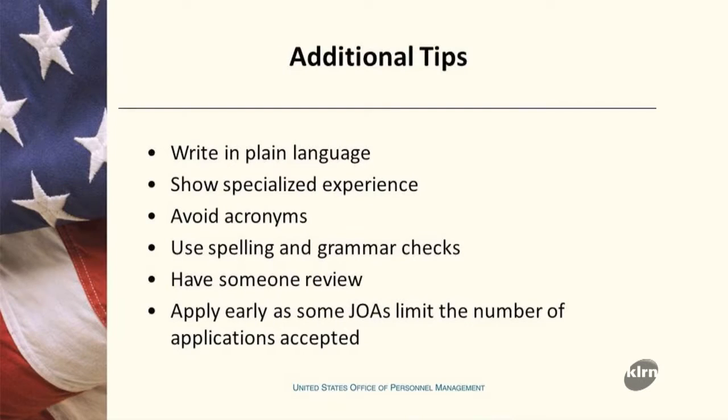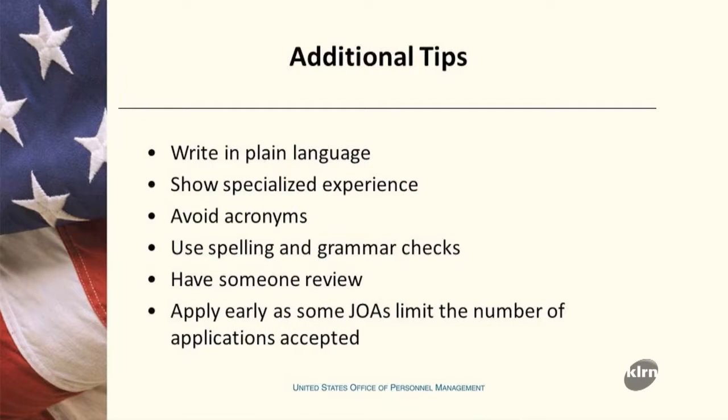Write in plain language. Everybody thinks they need to come up with a 10-letter word of some type that's ultimately going to sound very good, but ultimately it's the language that you see in a vacancy announcement and a questionnaire that is plain and simple, and that's the kind of language that you need to give back to them. Show your experience. Remember, the key is you must show the hiring person your strengths, what you can do, how that aligns with the organization's mission and goals. You got to stay away from acronyms. Acronyms are what you know, that short abbreviation, but I'm reading your resume and I don't know what that means. So be careful of the acronyms.